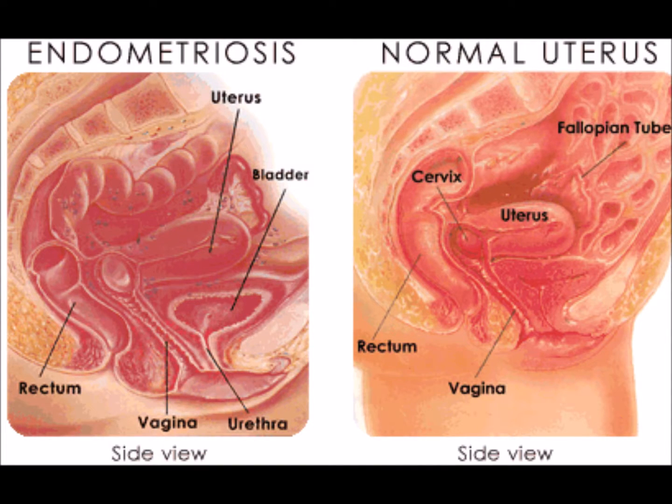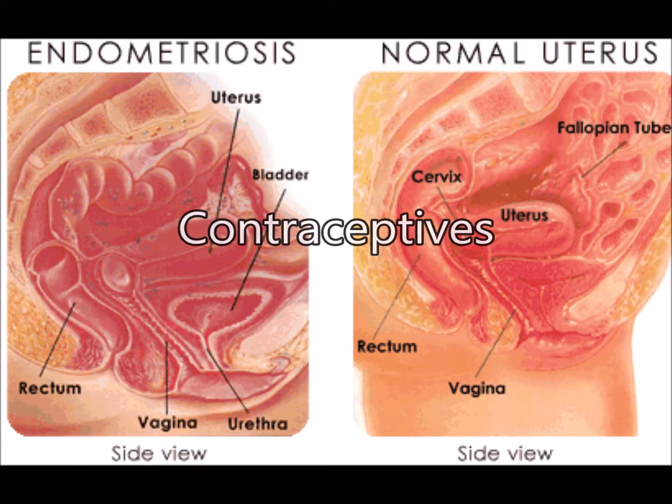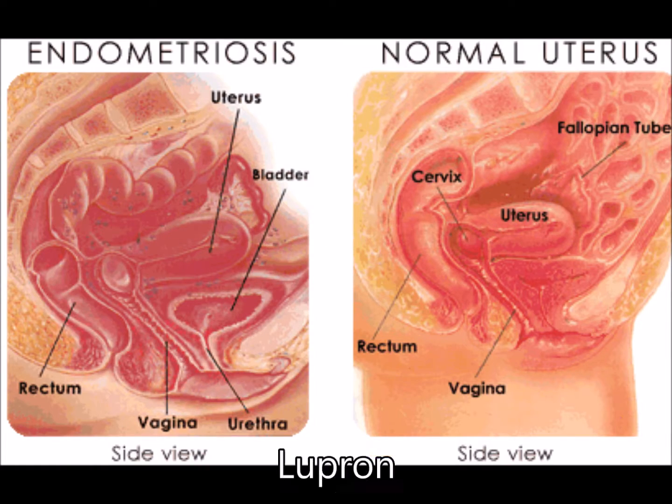Laparoscopic excision surgery is the removal of the lesion wherever it grows. Options for symptom management include low-dose oral contraceptives, intrauterine devices, and painkillers, as well as GnRH therapies such as Lupron.